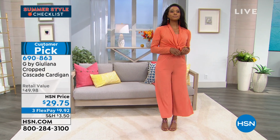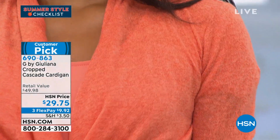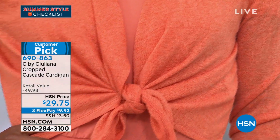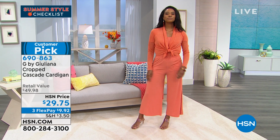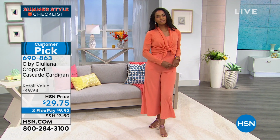That's what I mean. Be an artist, right? Let your artistry take over. Use the jumpsuit as your blank canvas, right? And go from there. And look, this is a totally different look. I love this look. Okay, Danya's wearing the terracotta.